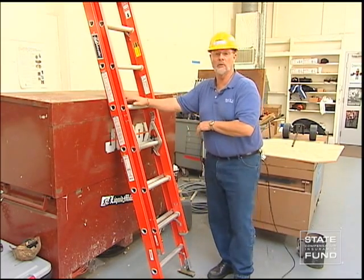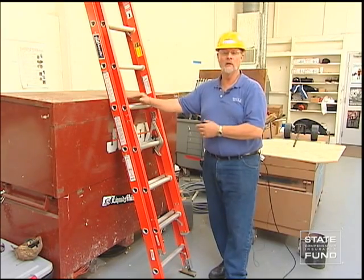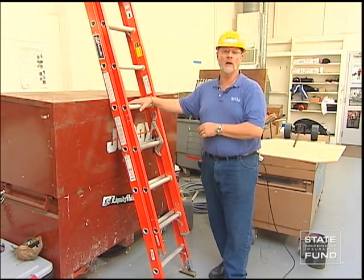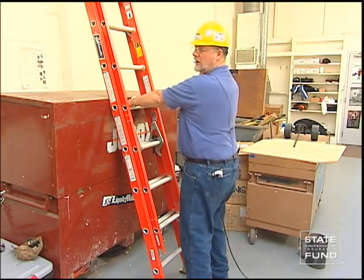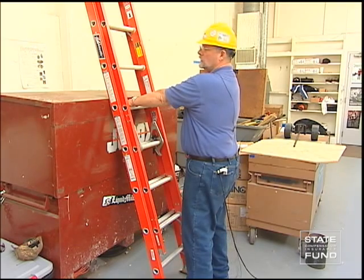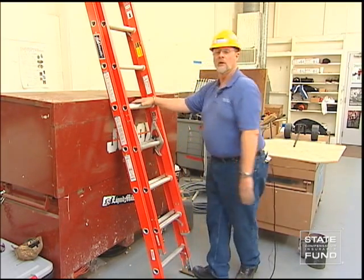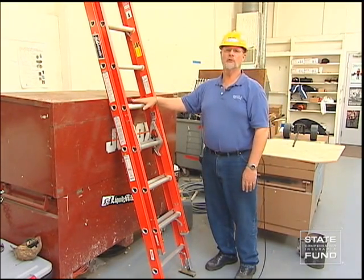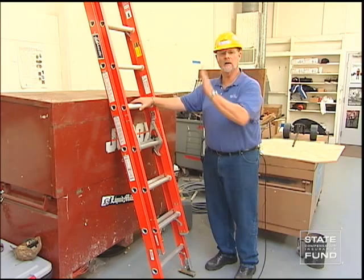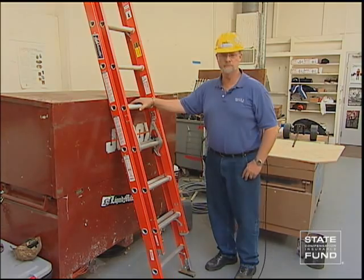Another thing we want to make sure is that the ladder is at the proper angle, approximately 4 to 1. So if this ladder, for instance, were going up 20 feet, it would be about 5 feet away. A good way to test that is to put your feet at the base of the ladder, stand with your hands at the rung closest to your shoulders, and that's approximately the right angle for using a ladder. 4 to 1, firm level surface, and a proper engaging point on the surface you're going to be climbing on and off of.